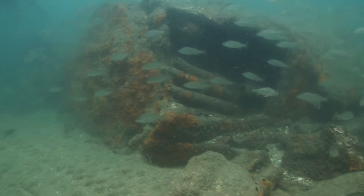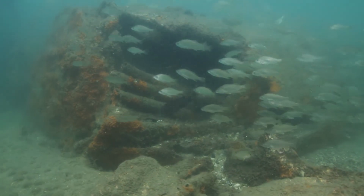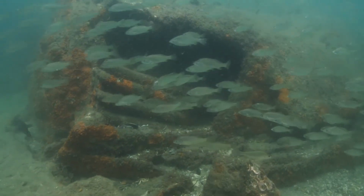But the town thinks it's a great asset to the whole area, and it's just another part of that cultural and historic heritage that the Outer Banks has that really draws people from all over and gives visitors a lot to do and see and look at.